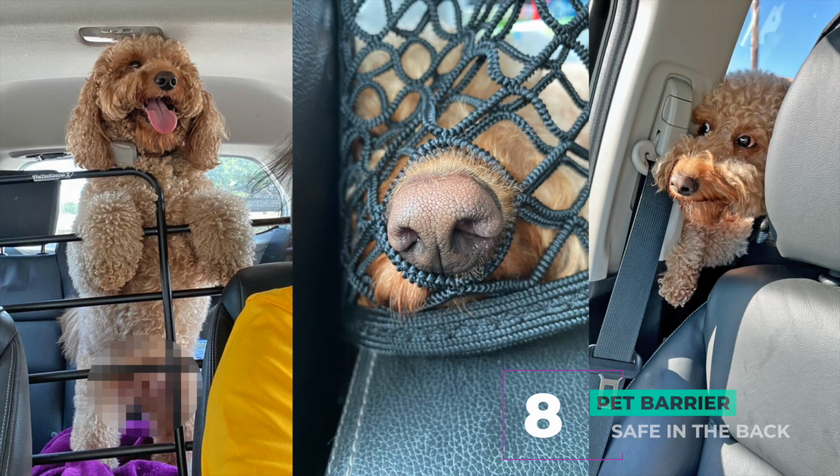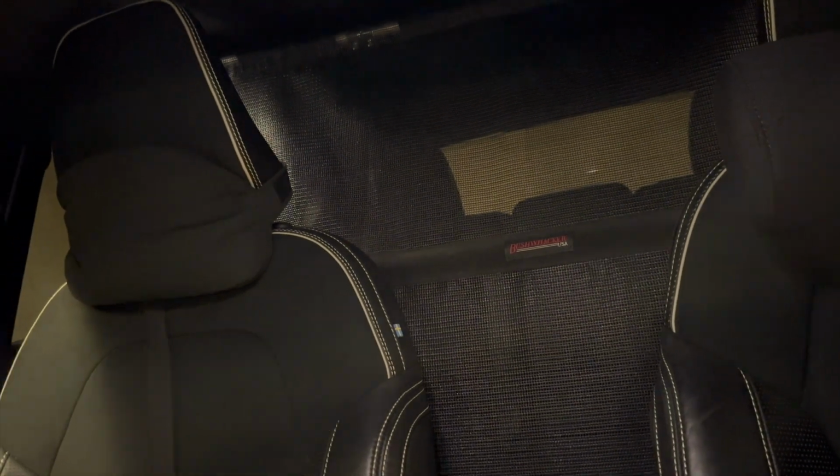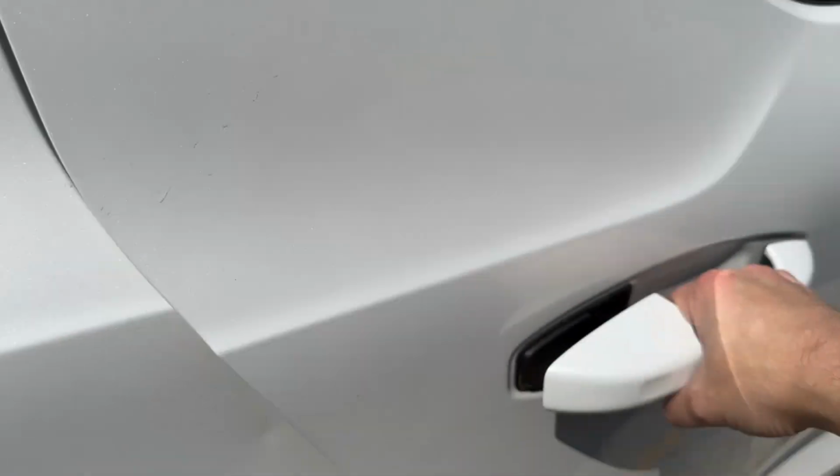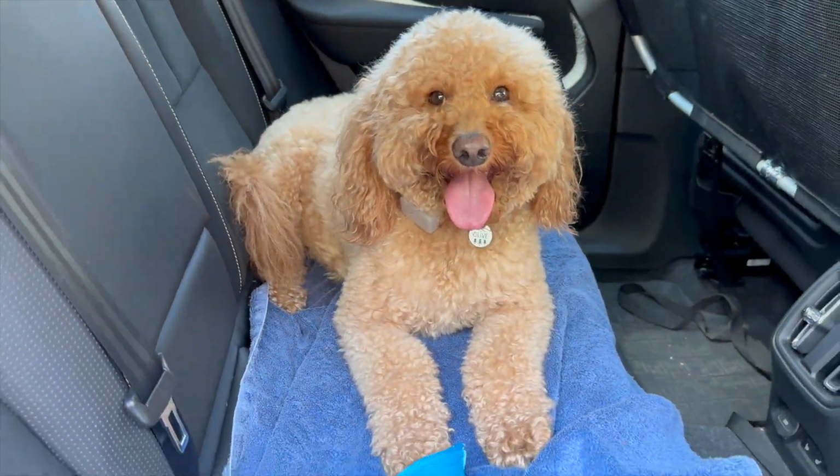Number 8. Pet barrier. If your dog refuses to stay in the back seat, then grab yourself a full width and height pet barrier. It keeps them safe and secure while letting the driver do their thing in peace.